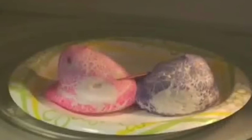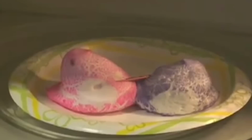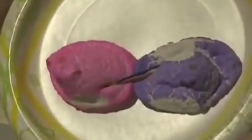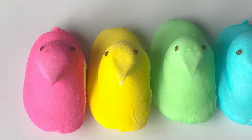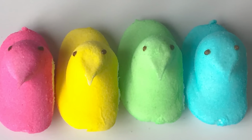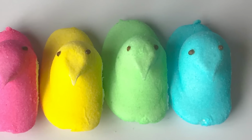In 30 seconds, you'll see those Peeps expand about 4 sizes right in front of your eyes, and then just like that, they're reduced to a puddle. So what gives? According to Decoding Delicious, when you microwave a marshmallow, the water molecules in the syrup turn to steam, and that steam fills the air bubbles, causing a spectacular expansion.